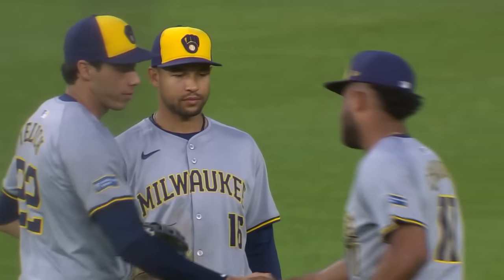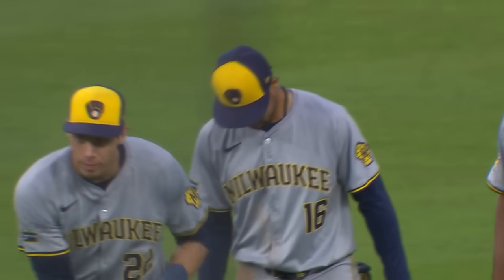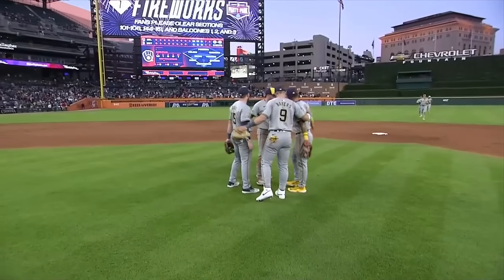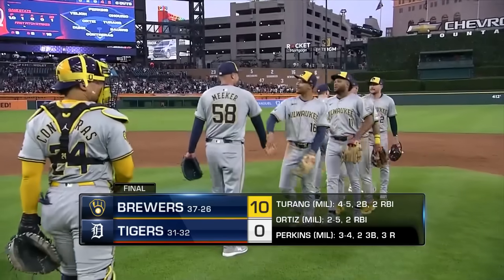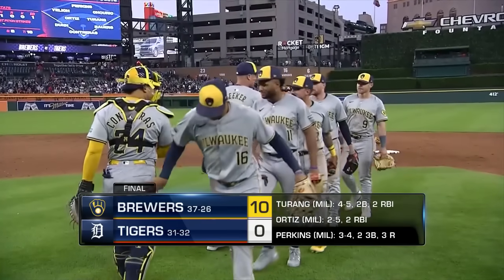The longest start from a Milwaukee Brewer this year comes from none other than Tobias Myers. How about the Brewer bats? 10 runs and 16 hits. What a barrage, a hitting barrage from the Brewers. Let's see if they can do it again tomorrow.